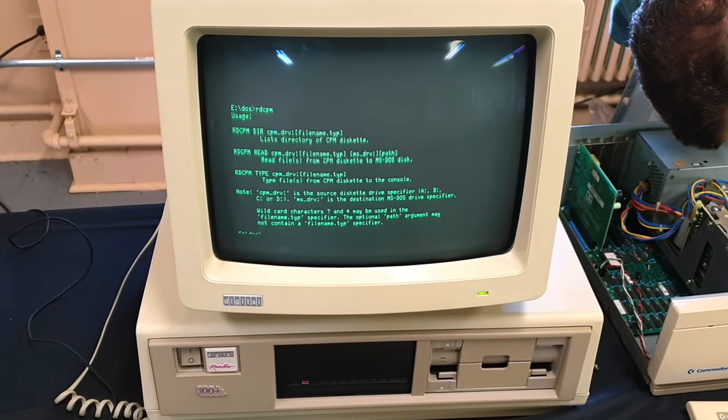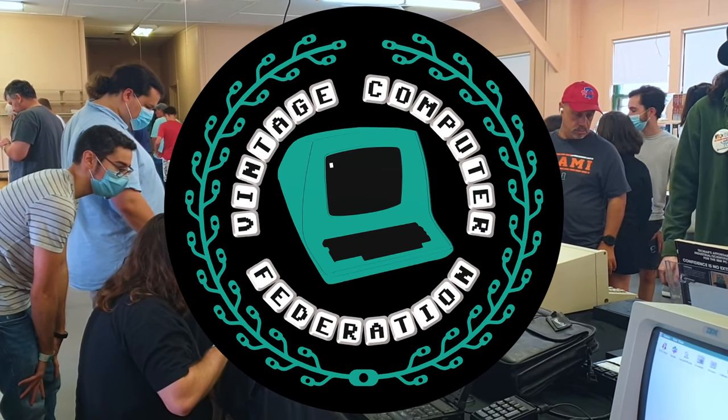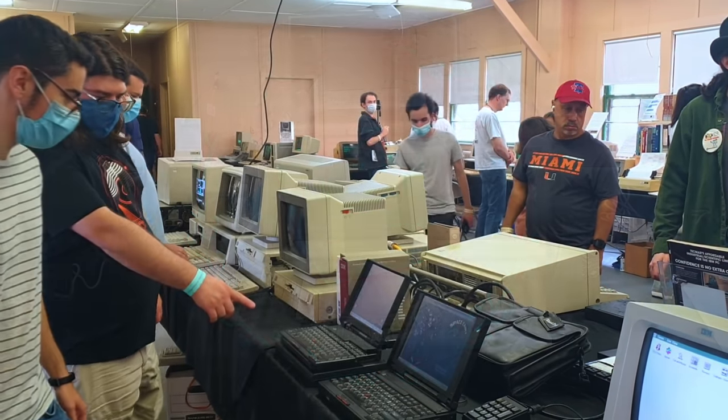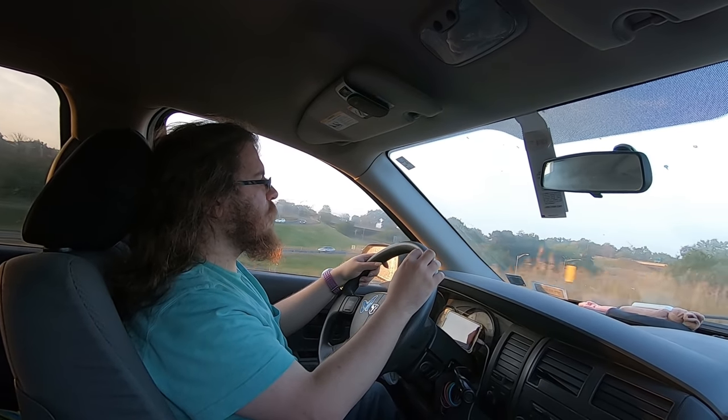For those who are wondering just what I was up to, this was the weekend-long meetup of VCF East hosted in Wall, New Jersey, where I exhibited my Compaq Portable with my friend and co-exhibitor, sirocyl.